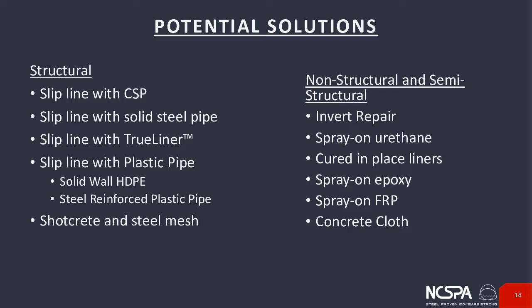On the non-structural side that we'll look at, certainly, in my example of that 50-year-old corrugated metal pipe, the invert was all that needed to be repaired. That's not necessarily a structural repair. We're seeing a lot of new products coming online that are spray-on urethanes and other epoxy coatings. Those are a non-structural repair. Separate from that would be cured in place liners, and I'll show you exactly what I'm talking about here in a moment. But these are one of those that could fall potentially into the semi-structural repair category.